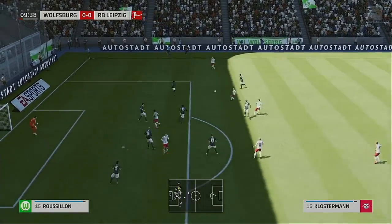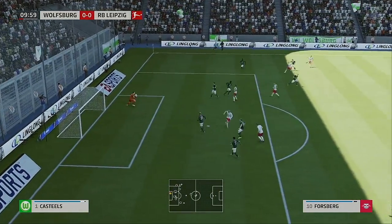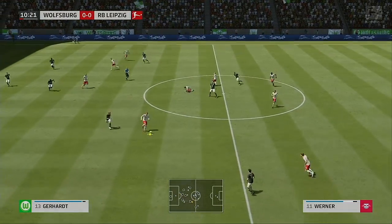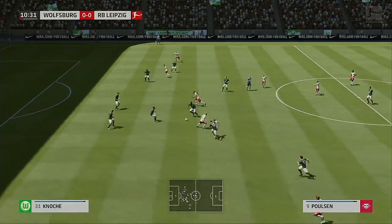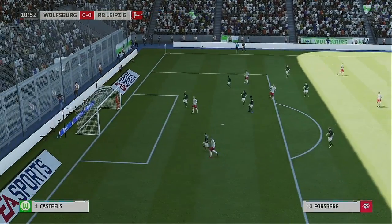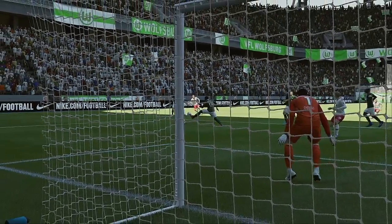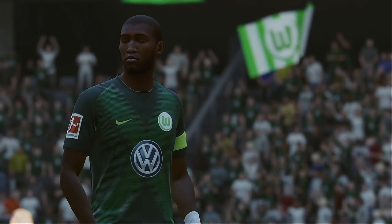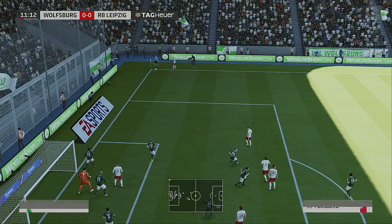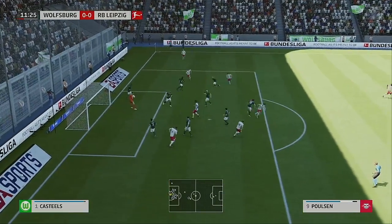Forsberg. Could get his cross in now. And shoots! Good work by the goalkeeper. Werner, it's Poulsen. Poulsen. Now this is an interesting attack. Shots on here. The defenders managed to get in the way there. That's a corner for Leipzig. In goes the corner. That's great work by the goalkeeper.